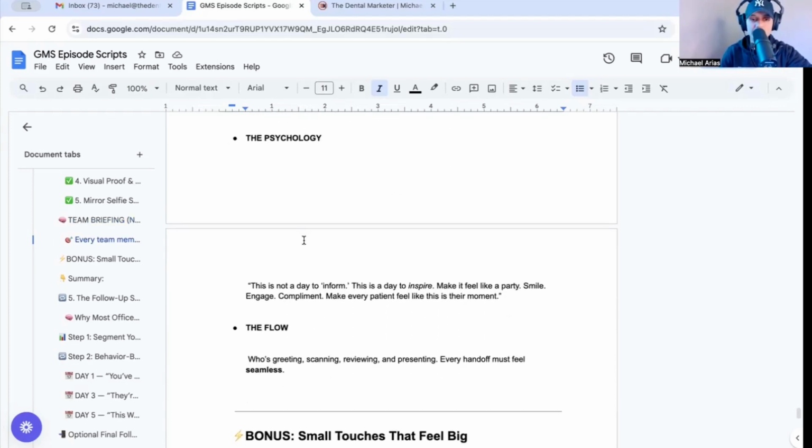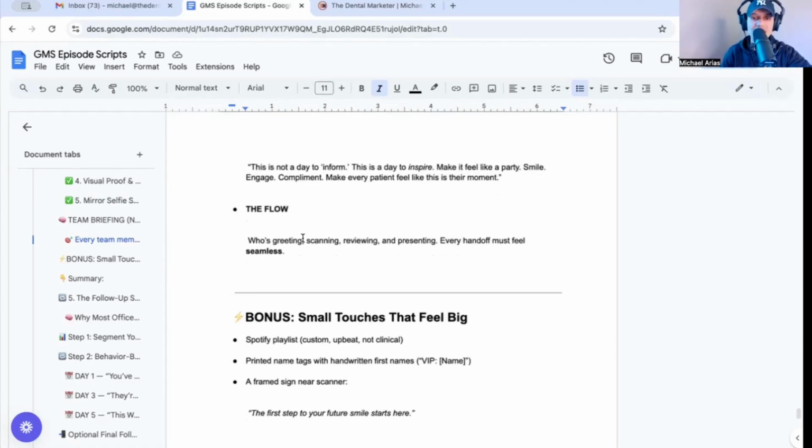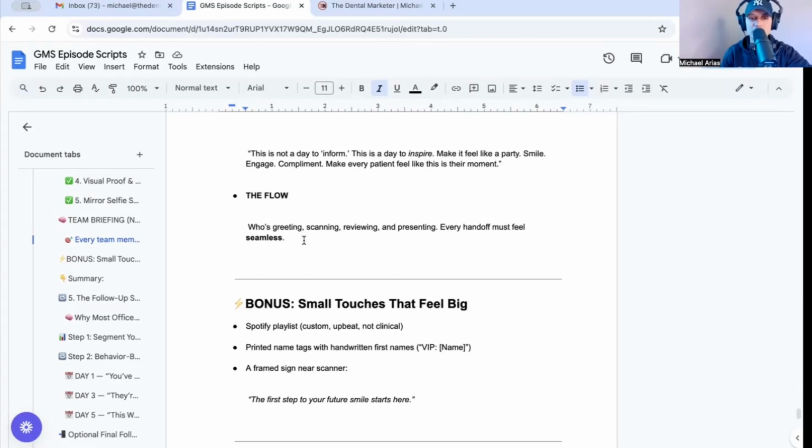And then finally, the flow. In your team briefing, you want to discuss the flow. Who's greeting, who's scanning, who's reviewing, who's presenting. Every handoff must feel seamless.